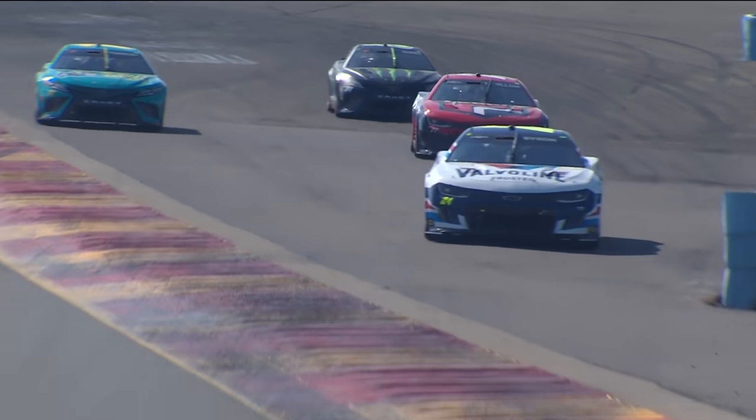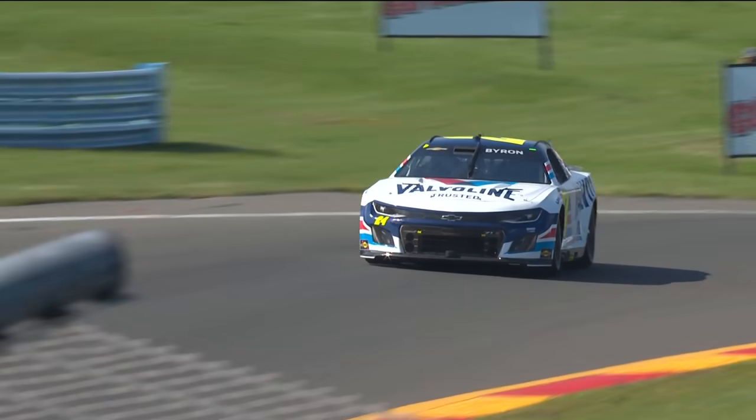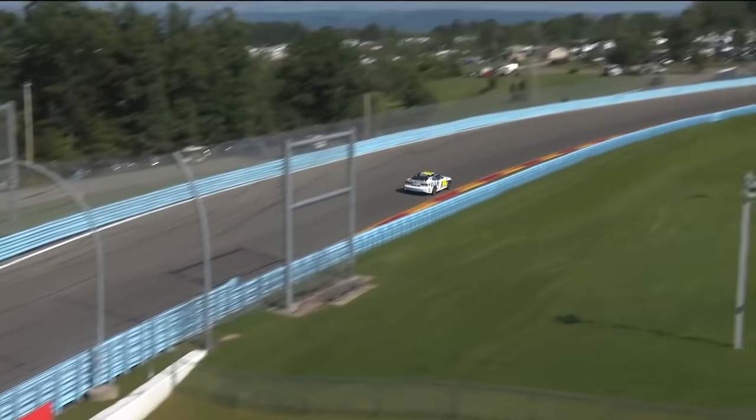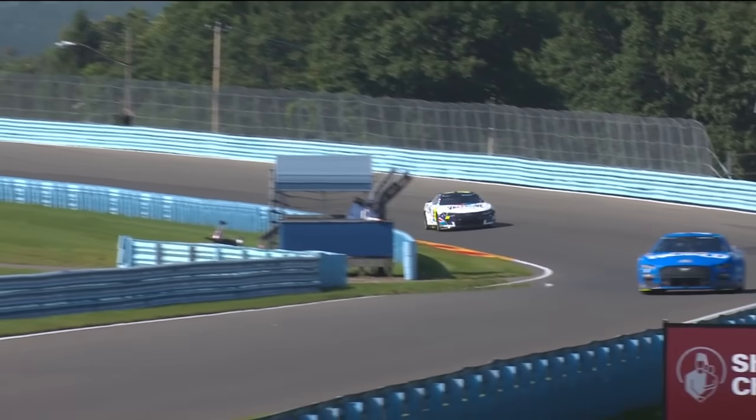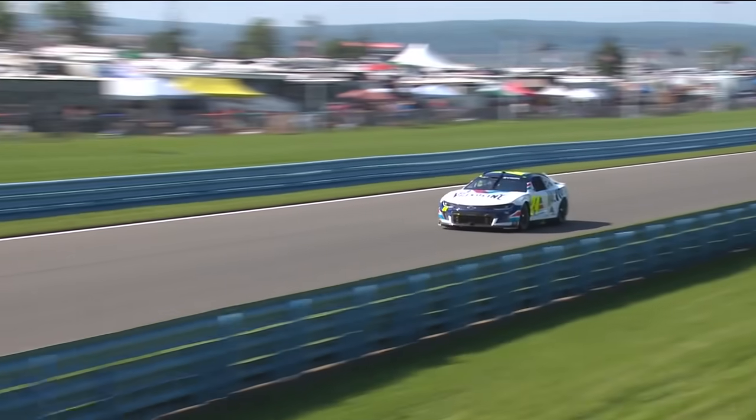So again, the top 10 all earning stage points at the end of stage 2. It's Byron winning stage 2. McDowell won stage 1. He's currently 12th running around the track. As you see, the 6th, 7th, 8th, 9th, and 10th finishers in stage 2.